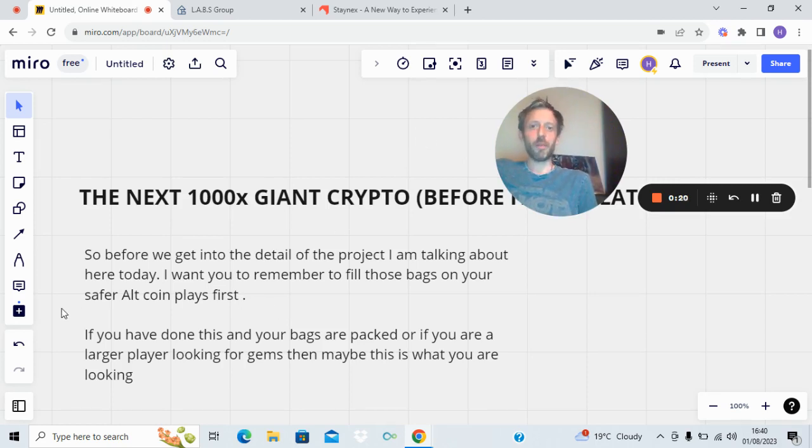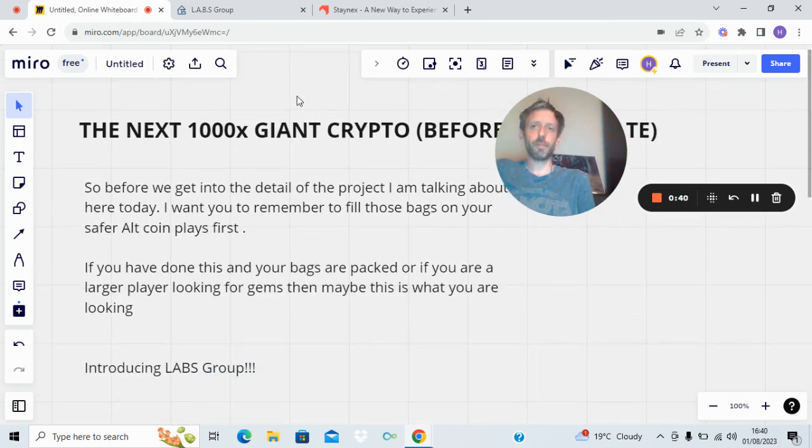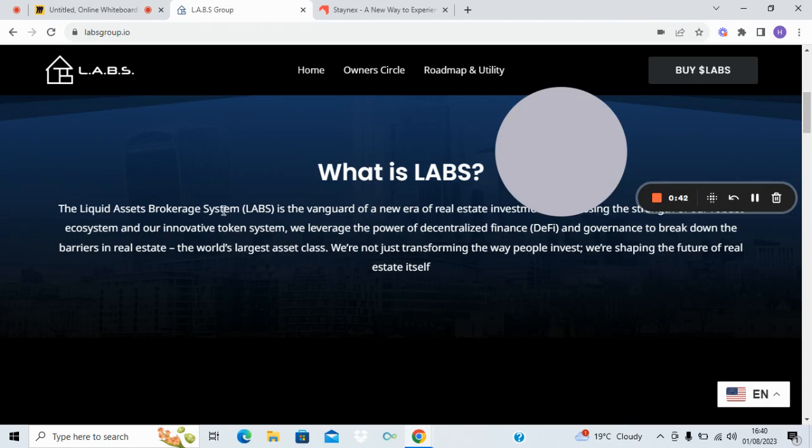I want you to remember to fill those bags on safer altcoin plays first. We'll have a look at this, but also make sure your main bags are filled, your Quant, HBAR, things like that. But if you've done this, your bags are packed, or if you're a larger player looking for gems, then maybe this is what you're looking for. So we're introducing Labs Group. So what is Labs?